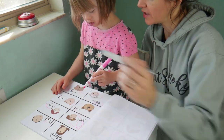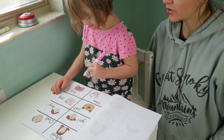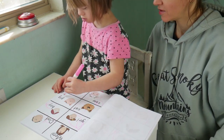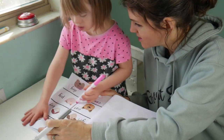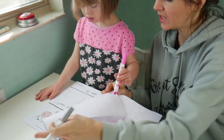Dog. No. Did you do pig? Yeah. You don't like the dog? You put an X on the dog? Good job. Pig. Oh, you like the pig. You like the pig, but not the dog. Yeah. Good job reading. Let's turn the page.